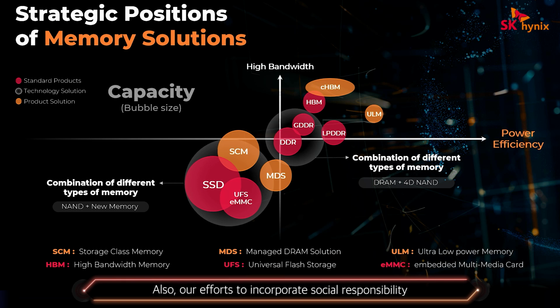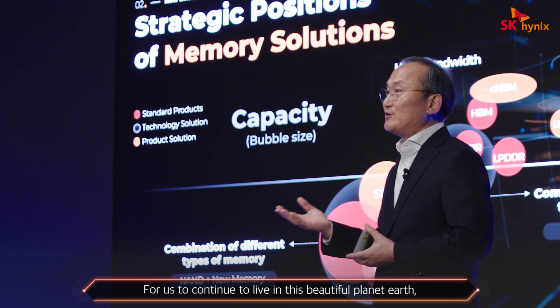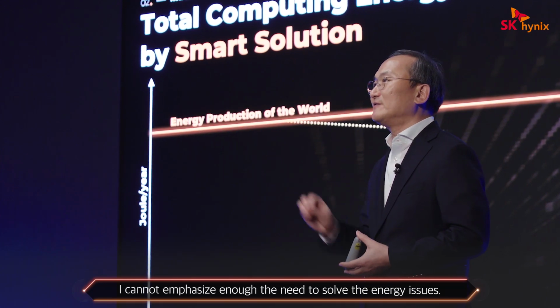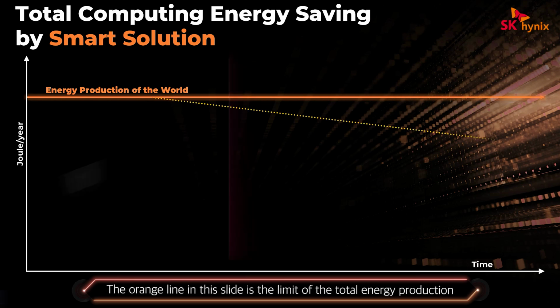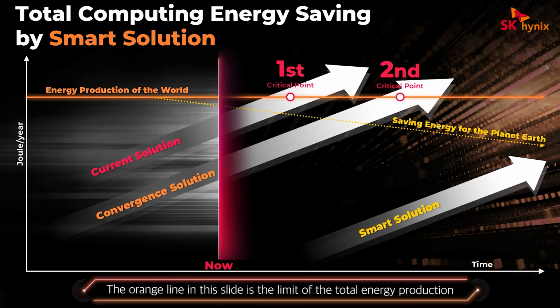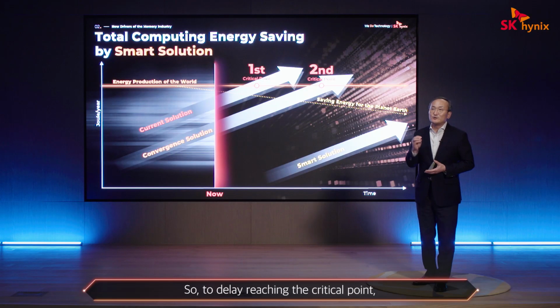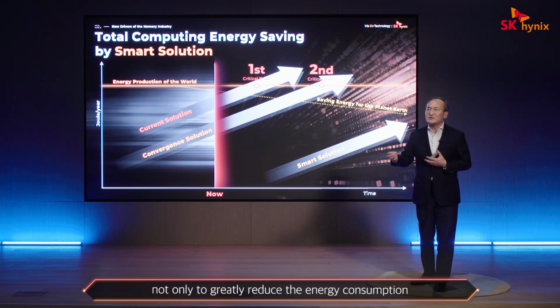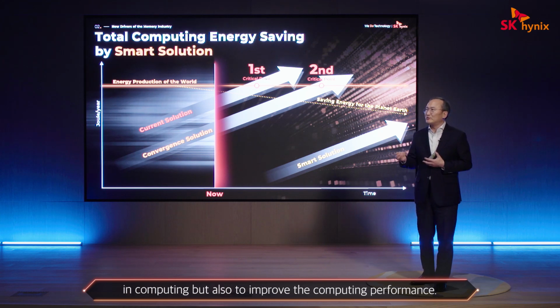Also, our efforts to incorporate social responsibility into technology development do not end here. For us to continue to live on this beautiful planet Earth, I cannot emphasize enough the need to solve the energy issues. The orange line in this slide is the limit of total energy production in the world based on an assumption. If we were to follow the current path based on the current solution alone, soon we will reach the first critical point. So to delay reaching the critical point, convergence solutions suitable for each era should be delivered, not only to greatly reduce the energy consumption in computing, but also to improve the computing performance.